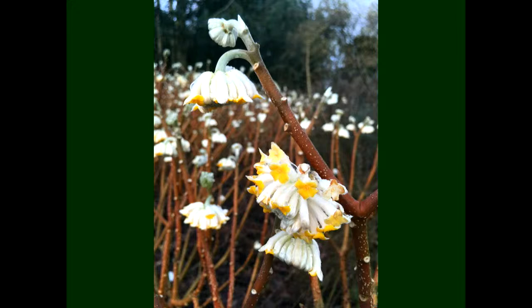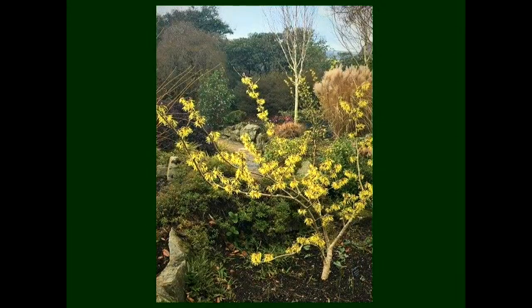Edgeworthia. But it blooms in the wintertime. Why don't they sell it? Because it doesn't look good in a pot. But in the middle of the winter, when nobody's shopping at garden centers, it's out there. And all you have to do is plant it like an azalea. It needs good, well-drained soil.